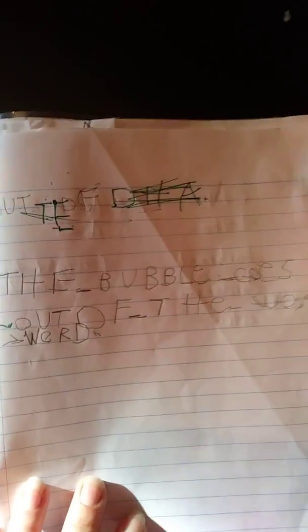And this is when I started to practice the sound. And this is her crazy idea of the bubble going out of the world, and she actually did write it out. Another exercise I started to do with her just recently is double letter sounds. So this was for the ch. I'm going to show it to you in a second. Instead of going back and forth, sorry, I didn't put these in order exactly.